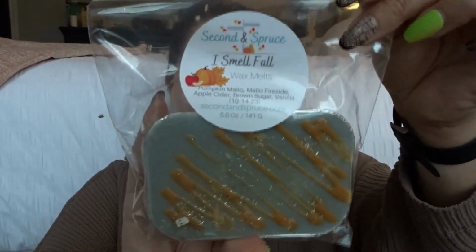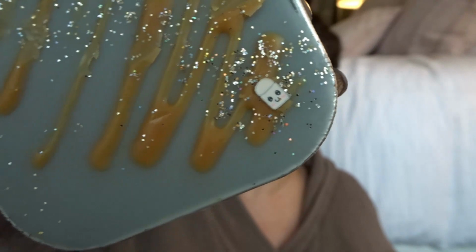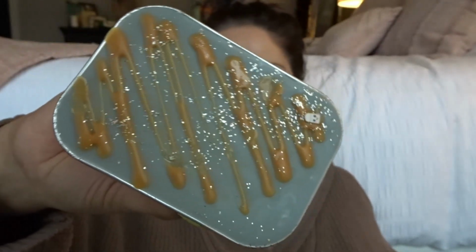This next one here is I Smell Fall, which is pumpkin mallow, mallow fireside, apple cider, brown sugar, and vanilla. I love the gray wax on this one. Take this out. Oh, look, is that supposed to be a little marshmallow? Do you see that on there? Is that like a little marshmallow? Oh my gosh, this smells amazing. How pretty is that? Oh, this one's so good.